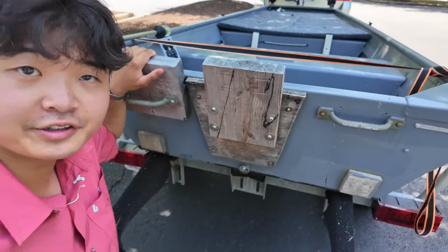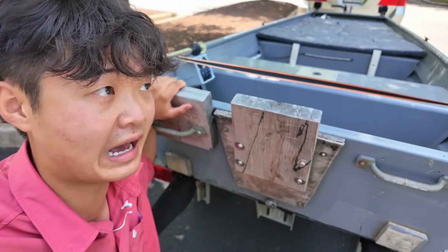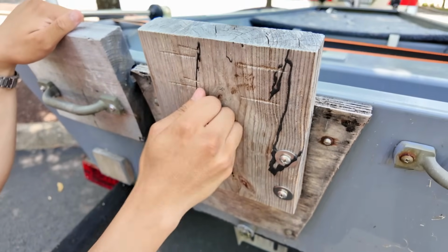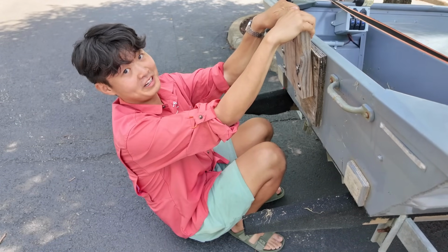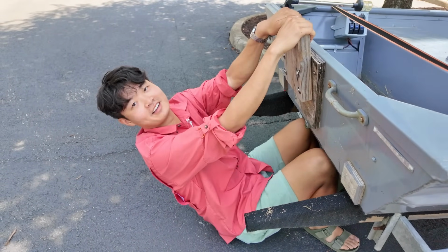But how about we start running you guys through the current condition this is in, so then you guys can get some ideas of how I can improve this. And yes, you guys are a crucial part of this build if you didn't know already, because this thing needs our help. It's got a wooden transom, which ain't bad. I mean, this is pretty sturdy. I'm gonna try and put all my weight on this thing, see if it'll hold. 3, 2, 1. Okay, I think we're good.